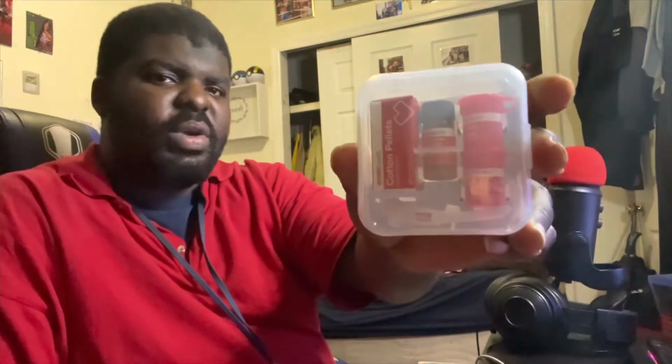I don't know. But that is why I went to a CVS pharmacy so I could pick up this, called the Toothache Relief and Repair Kit. So I'm gonna show you everything in this box right here. So we just put it back in the box. Boom. That's what I got right there.